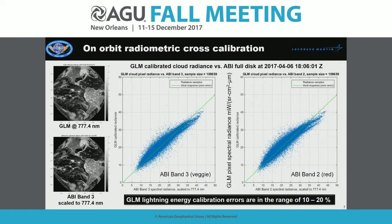And we compared to their full disk images in two different bands, the veggie band and the red band, those bracket our band of 777.4 nanometers. So you can see on the x-axis, there's the ABI radiance, and on the y-axis is our GLM radiance for cloud pixels. This doesn't work for other pixels. You have to have a cloud pixel because you're comparing two different wavelengths.